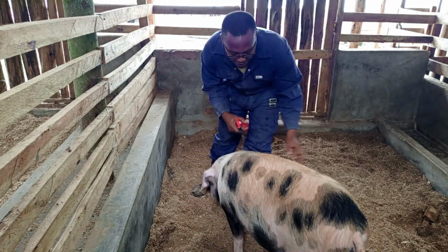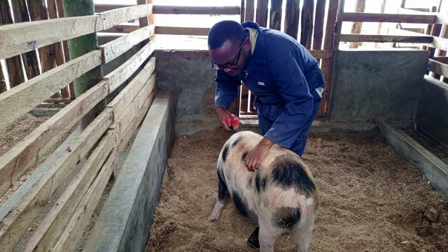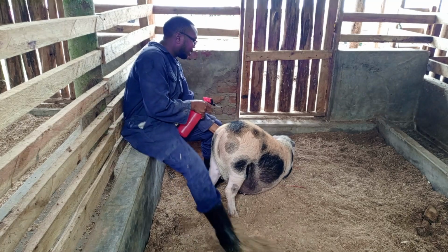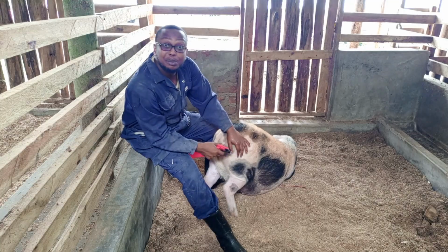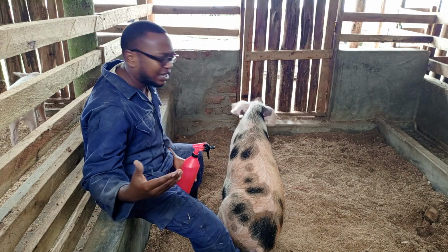So I started to spray the pig like this, focusing on those areas with them, you know, in the folds of the skin. This is water, by the way. You are to make sure that you spray your pig properly. Ensure that it's properly covered with the insecticide.